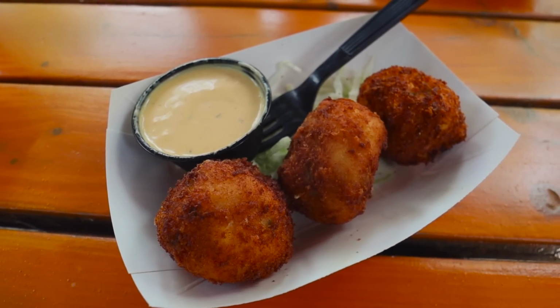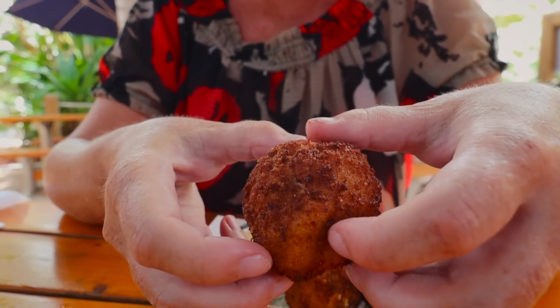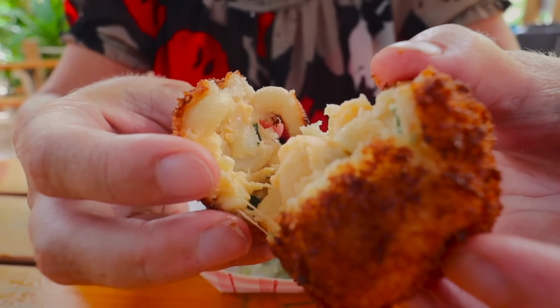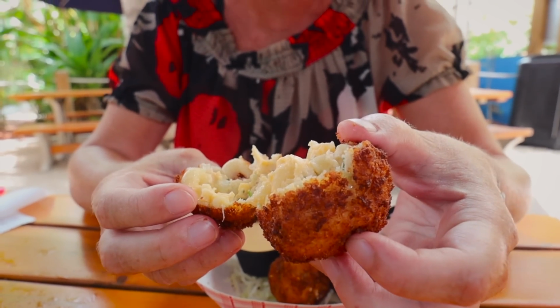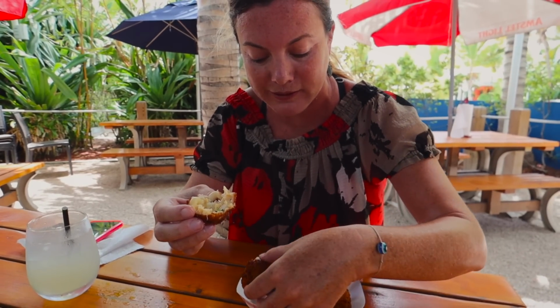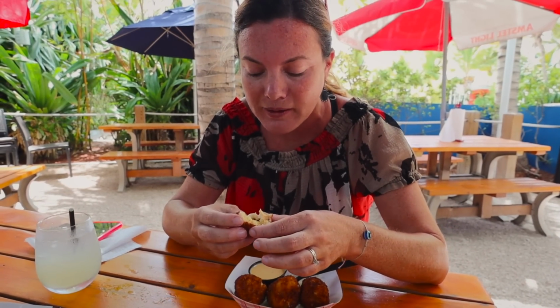I mean, who doesn't love mac and cheese? And then deep fry it, and it doesn't really get any better than that. Take a look inside. Oh yeah, it's like some herbs and stuff going on in there. It also comes with a dipping sauce. On the menu it just said it comes with truffle oil, but this looks more like an aioli of some sort. Let's try it.